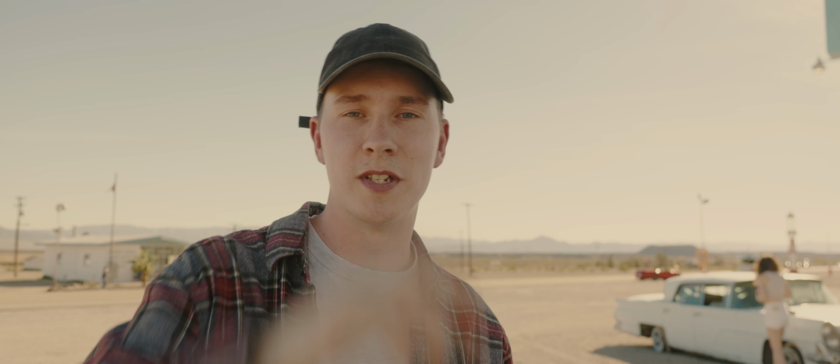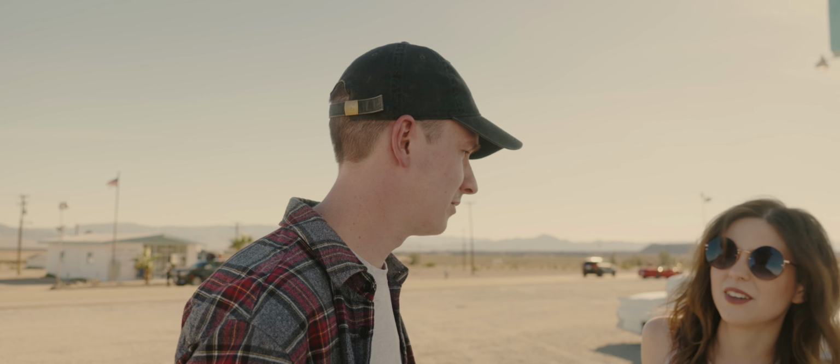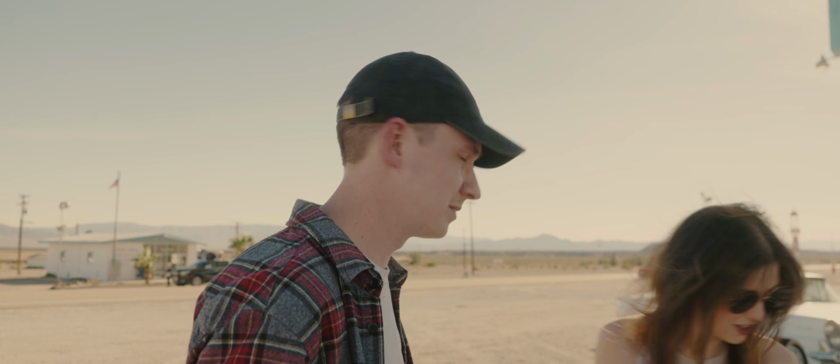I gotta say, just off of the few photos that I've taken so far of the sign and then of Haley, driving 5 hours to this location through the desert, through absolute nothingness, was completely worth it. Do you think it was worth coming here? I don't know. I just pulled a muscle. It was worth coming here.